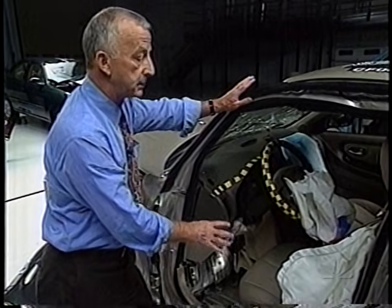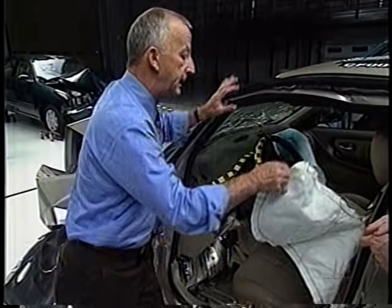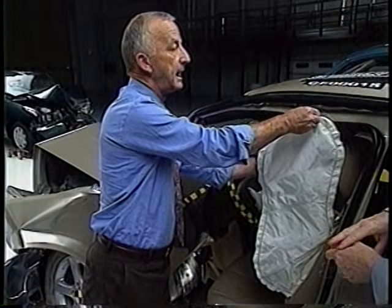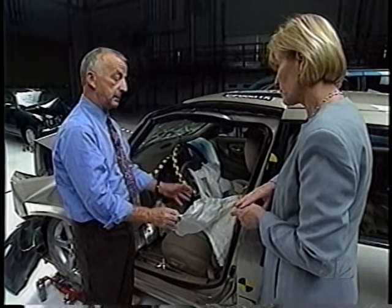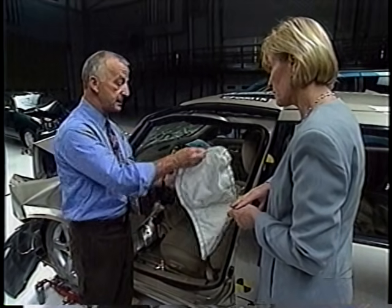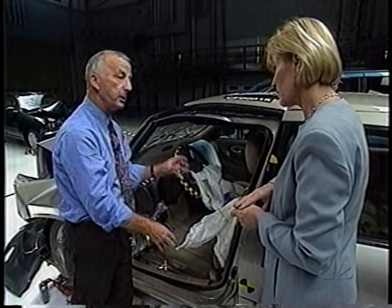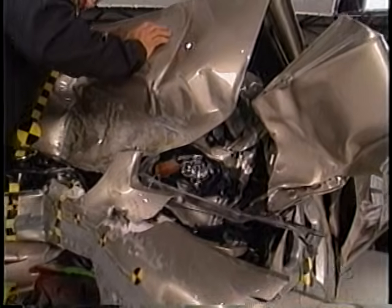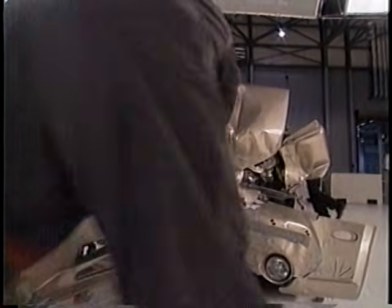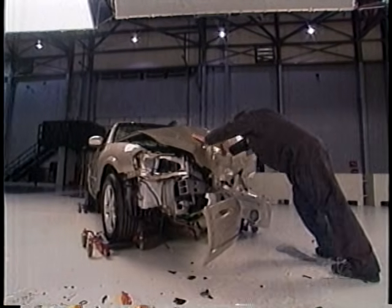What was unique about this Maxima test is we now have a side impact airbag, including an airbag that comes up to provide head protection. And that deployed in this crash, and that's unusual, but it's not a bad thing. This kind of airbag we think is a very good feature for side impact crashes, but it probably also helped the dummy a little bit in this crash. Balancing the good head and poor feet lands the 2000 Nissan Maxima where it was the last time around, acceptable.